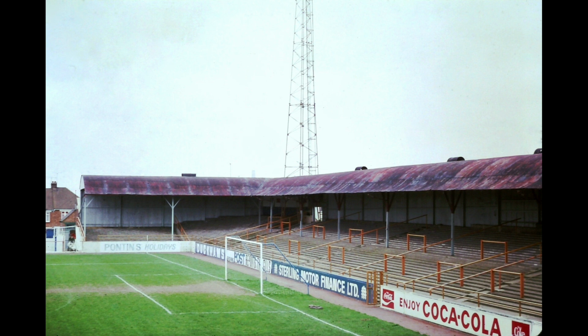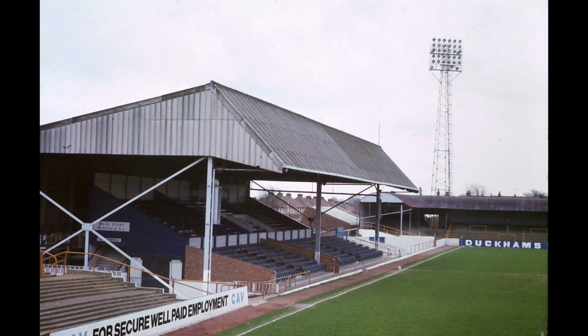Then later, with building work ongoing, supporters were not able to sit in the new stand until the latter stages of the 99-2000 season, and even then, many of the facilities had not yet been finished.